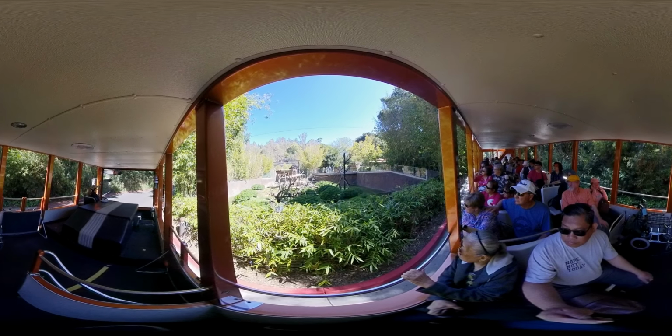I'm going to be turning left in just a moment, but if you take a look to the right, that walkway does connect to the giant pandas.